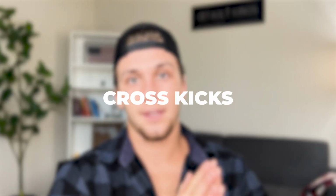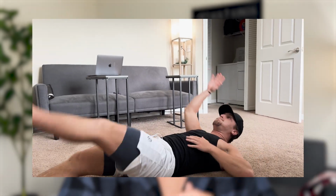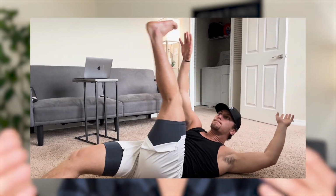Exercise number 3 at home is going to be cross kicks, and just like the other ones, you're going to be doing 3 sets all the way to failure. The goal on these is to ensure that your shoulders are coming off the floor and you're actually reaching all the way up to your toe to get maximum core engagement. Continue alternating legs until you can no longer do it. Just like the gym workout, you can take 60 to 90 seconds between sets on all of these exercises.